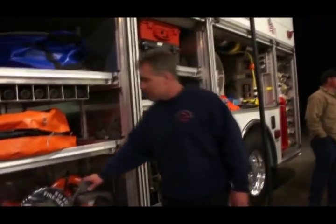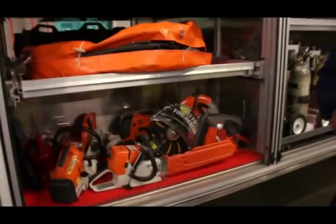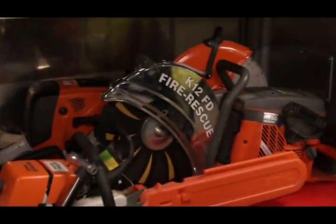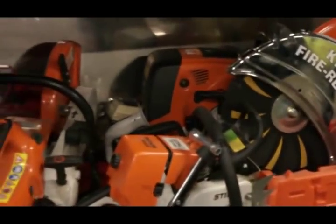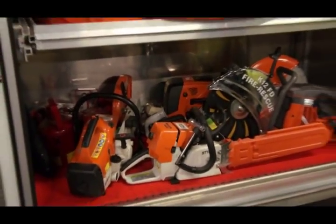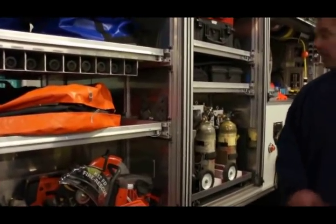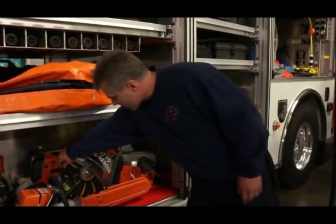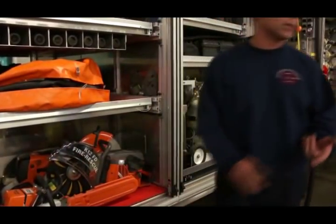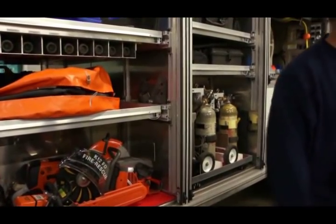A lot of these are additional saws. If we have any kind of a big major incident, like some of these apartment buildings with long roofs, if you're trying to put a bunch of holes in a lot of places, you're going to need a lot more saws, so it's extra equipment. And some of these saws are set up with the diamond blades. You can cut steel, concrete, wood, anything else that you've got to get through.